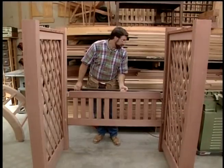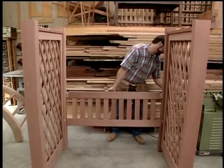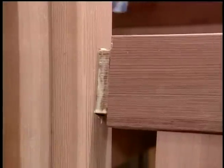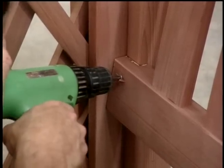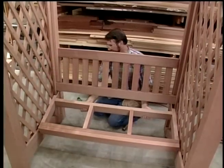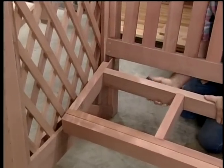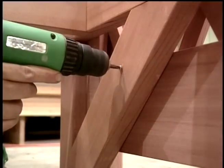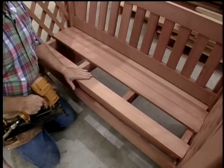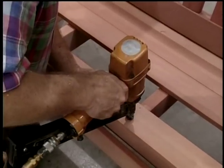Well, now if I can get a clamp on here, we can start to assemble it. Now let's see if this fits. It's snug, but it's going to make it. The seat slats are made up of 1x4 redwood and just nailed in place.